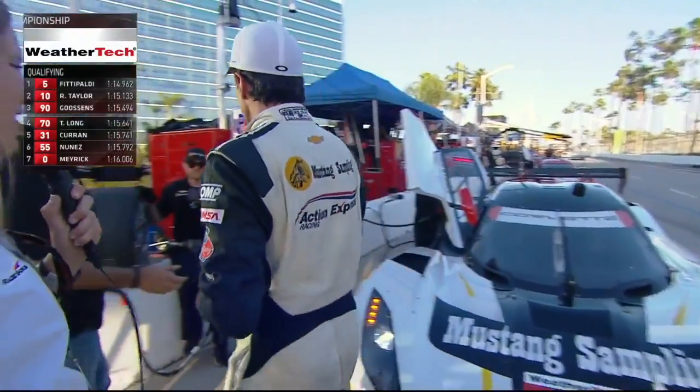Christian Fittipaldi, you worked for that pole, man, but you look so happy about it. This track has a lot of history for you, and you've been here a lot of times before. What's it like to be starting first for tomorrow's race?